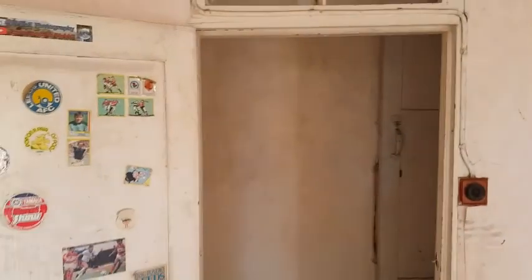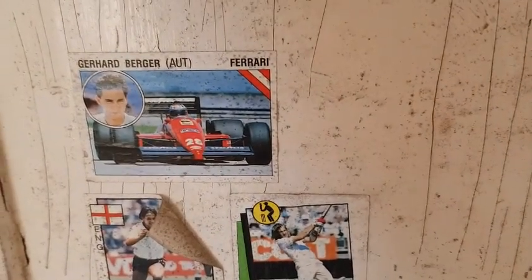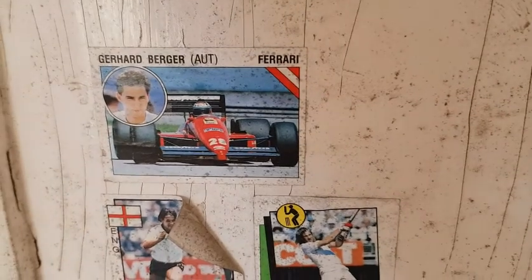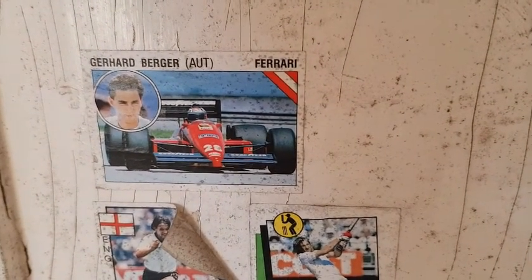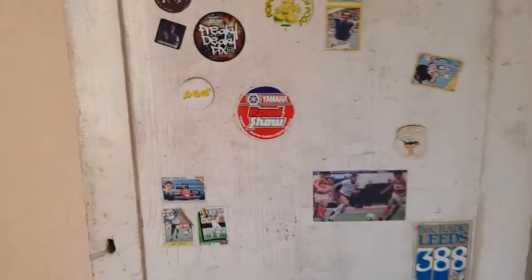This has got these stickers that are really, really old. And I know that sticker's quite old because I'm a bit of a Formula One fan myself, and that's a very young, youthful Gerhard Berger there. And he used to drive for Ferrari back in the early 90s.